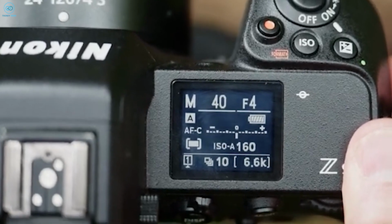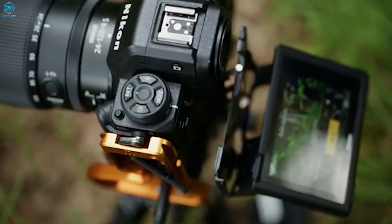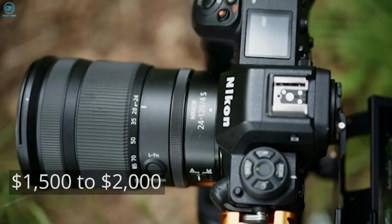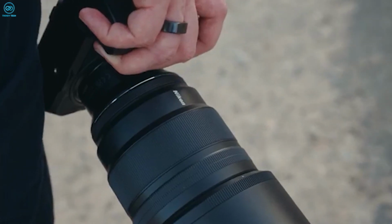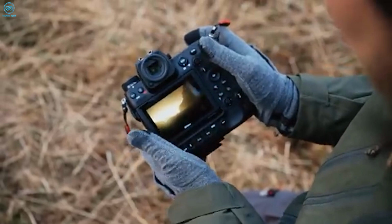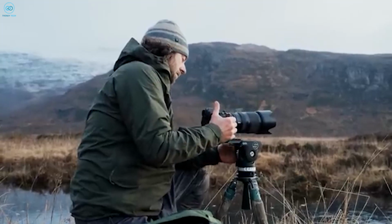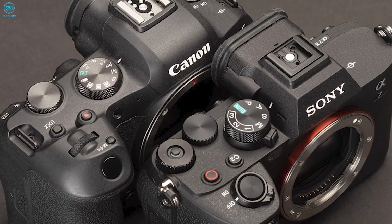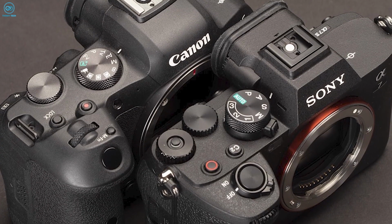The exact pricing for the Nikon Z5 II remains a mystery, with speculations placing it within the range of $1,500 to $2,000. This price point would strategically position the Z5 Mark II as a strong competitor in the mid-range full-frame mirrorless market, directly challenging other popular models like the Sony A7 Mark II and the Canon EOS R8.